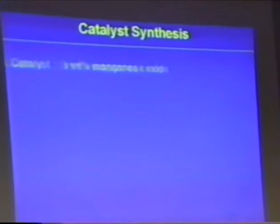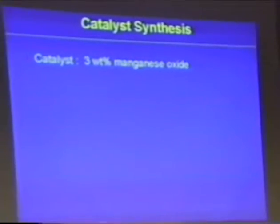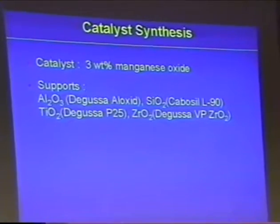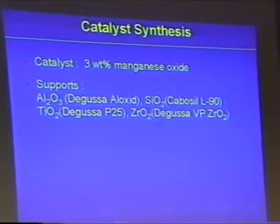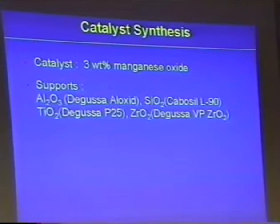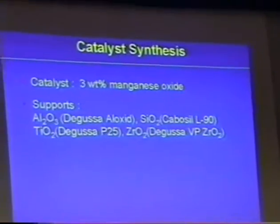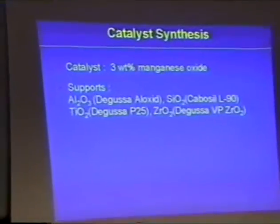The catalysts itself were prepared using a 3-weight% manganese oxide basis, and they were supported on supports of alumina, silica, titania, and zirconia. The alumina, titania, and zirconia samples were obtained from Degussa Corporation, and the silica sample was obtained from the Cavasil Corporation.